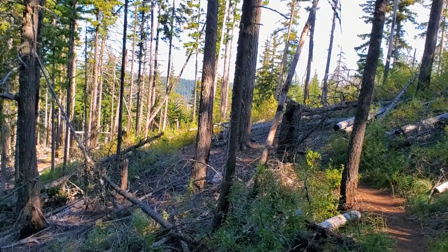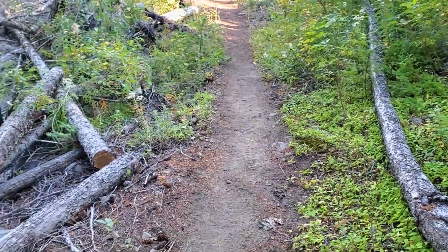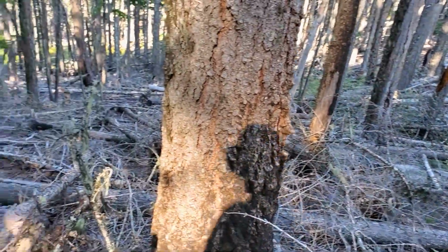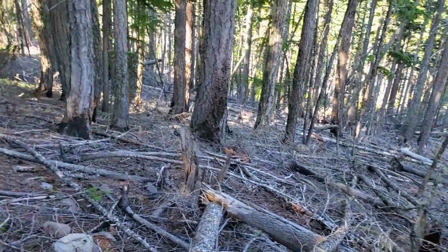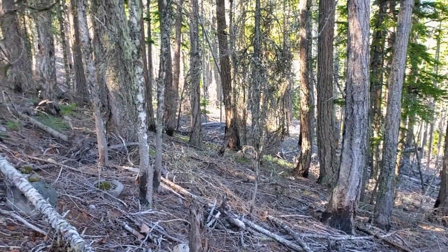We've come up onto the regular trail now, and we're hiking up the ridge. So we just got the switchbacks in the trail. A lot of fuel on the ground up here. Some blowdowns and stuff. You still see some marks from the fire.